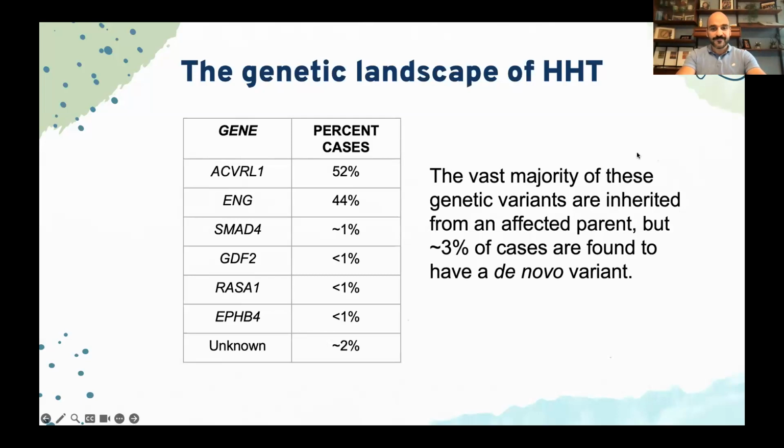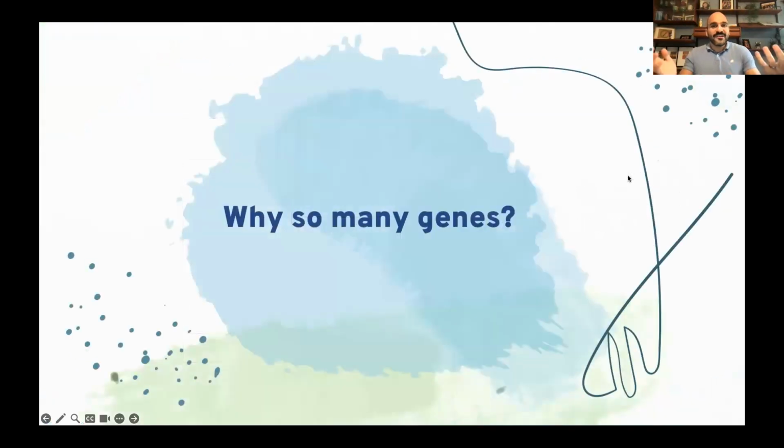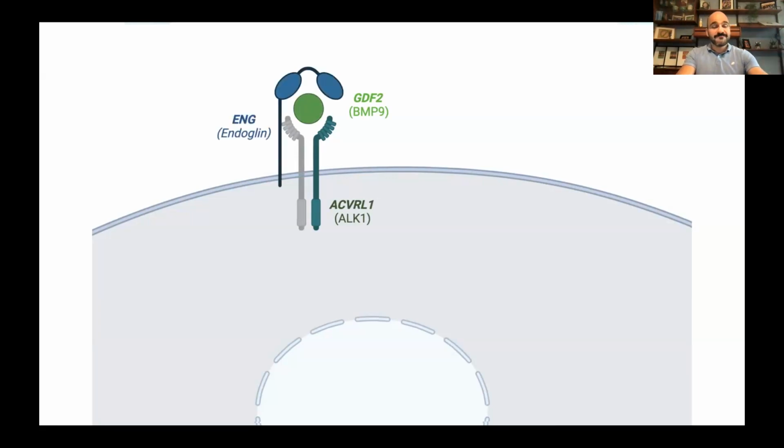All right, so why are there so many genes? And why is it so confusing? Why can't there just be one HHT gene? Well, the reason there's so many genes is that these genes function in similar pathways. So the first gene, ACVRL1, is a receptor on the cell surface, which recognizes that external stimulus from the outside of the cell that says grow new blood vessels. But it does that by binding to GDF2, another one of these factors on the outside of the cell. And this whole message is kind of stabilized by endoglin, the ENG gene.